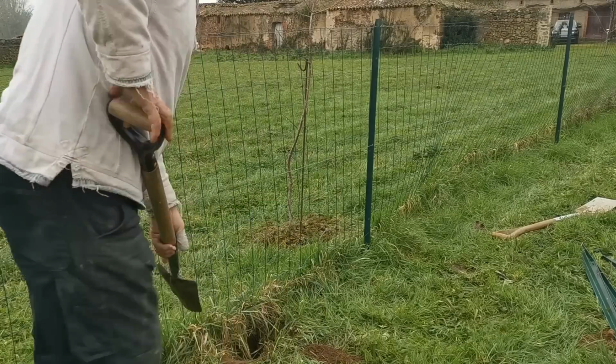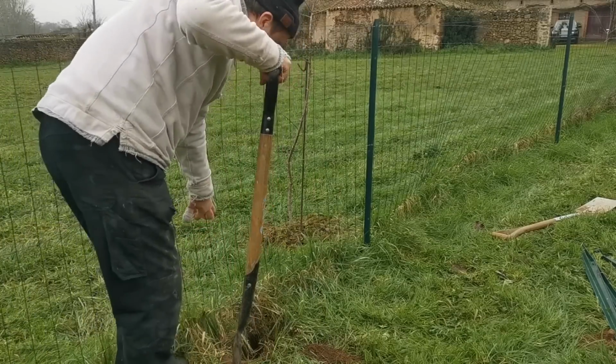Might as well put it on the bed. The new bed that I created.